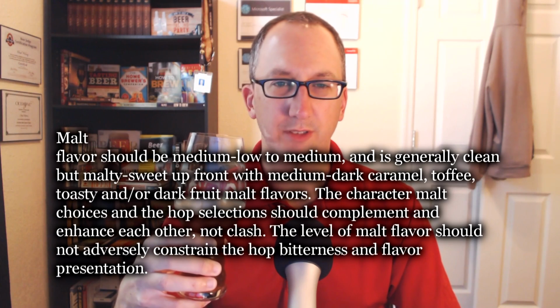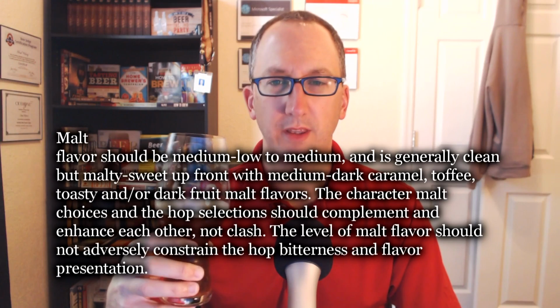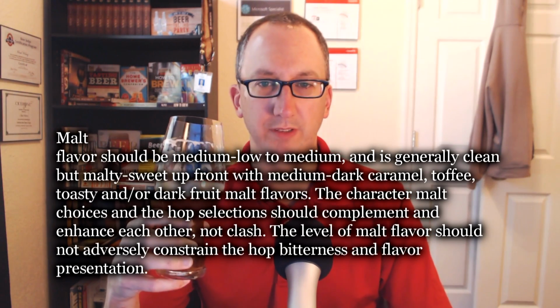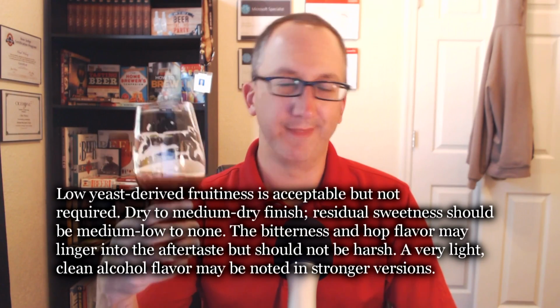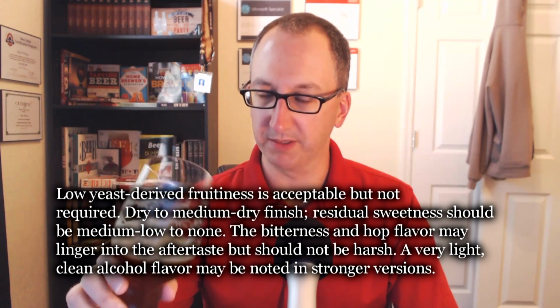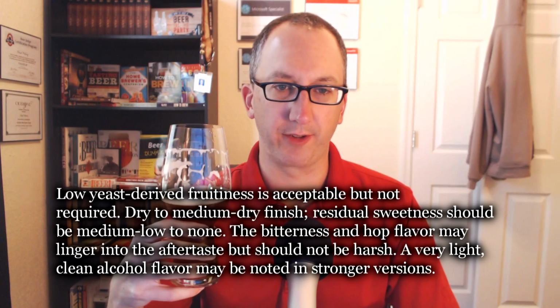The character malt choices and hop selection should complement and enhance each other, not clash. They do. The level of malt flavor should not adversely constrain the hop bitterness and flavor presentation. They don't. Low yeast or high fruitiness acceptable but not required. I mean, maybe whatever fruity character I'm getting in here is from the yeast, but it's just not an overt estery kind of character.